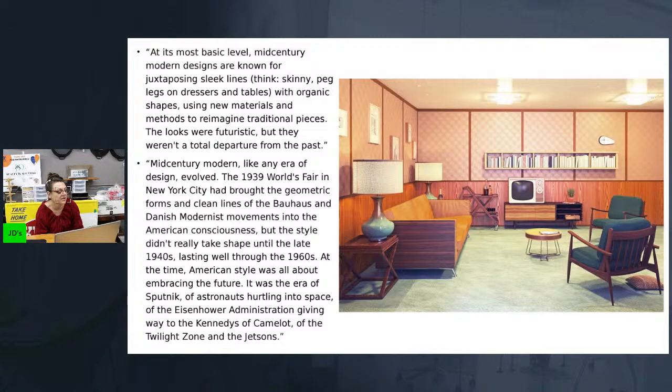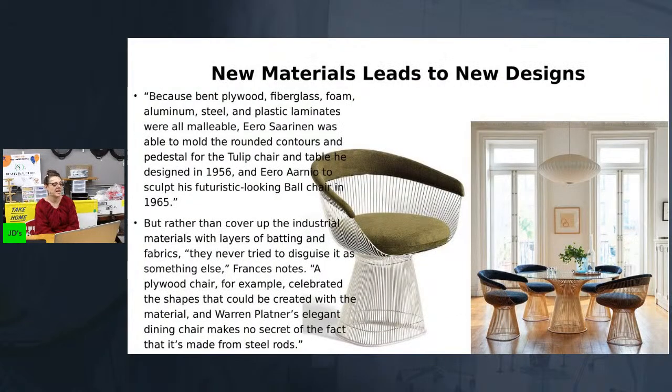The 1939 World's Fair in New York City had brought the geometric forms and clean lines of the Bauhaus and Danish modernist movements into the American consciousness. But the style didn't really take shape until the late 1940s, lasting well through the 1960s. At the time, American style was about embracing the future. It was the era of Sputnik, of the astronauts hurtling into space, of the Eisenhower administration giving way to the Kennedys of Camelot, of the Twilight Zone and the Jetsons.